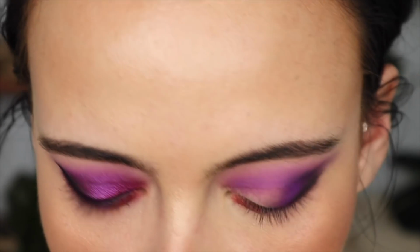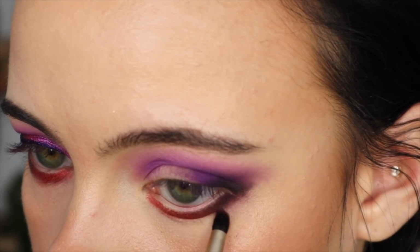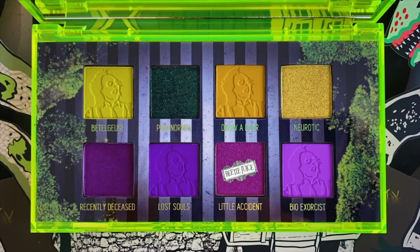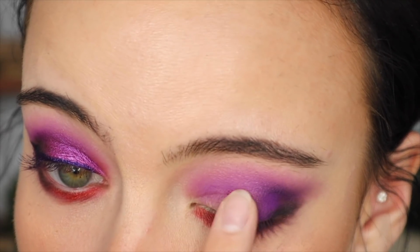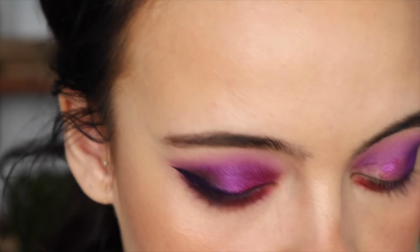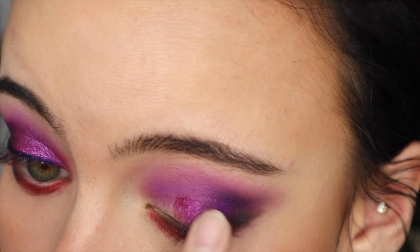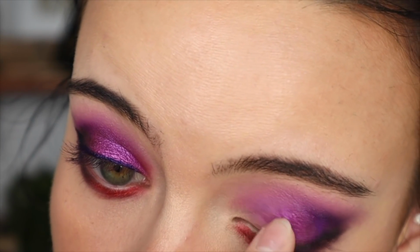Now I'm going to take Obituary once again, and I'm going to soften the edges of this shimmer. Jumping back into the Recently Deceased palette, I'm taking Little Accident as my shimmer color, and I'm using my finger. This shade is very beautiful. It's like a nice satin shade.